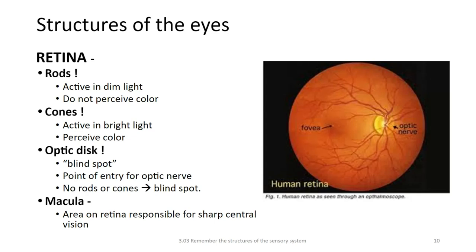Versus cones, I always think CO in cones is also the CO in color. So cones and color, because they are what picks up bright light. They're what let you differentiate all the different shades in the world. People who are colorblind, that's what they have. They have a problem with their cones. So if you can't match clothes to save your life, maybe it's not that you don't have a good fashion sense. Maybe it's that you have a cone problem.